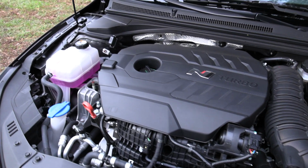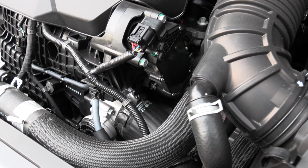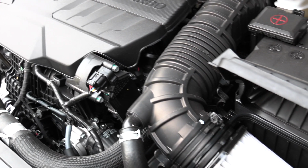That's around about 201 horses and 195 foot-pounds of torque. And lastly, just the standard 2.0 liter. That's a minimal 147, 132. Now what I like is what they've done with the transmission.